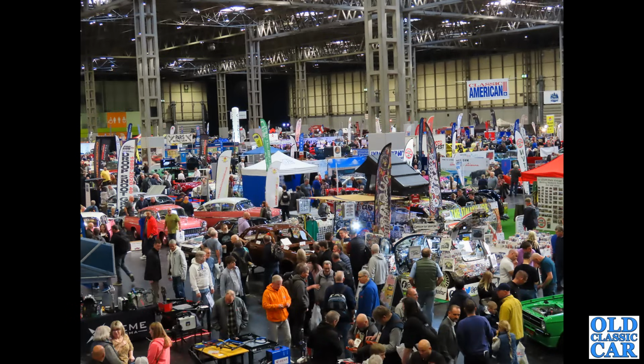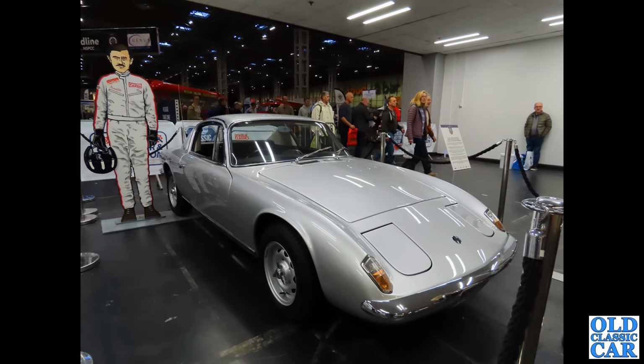Okay, let's begin, and here we have just a general overall view of one of the halls, one of maybe five halls at the NEC Classic Car Show. This was taken about midday, so you can see just how busy it is and why I chose to do a photo video as opposed to a walk around video, because it does get quite noisy and there's a lot of hustle and bustle and hubbub and music and so on.